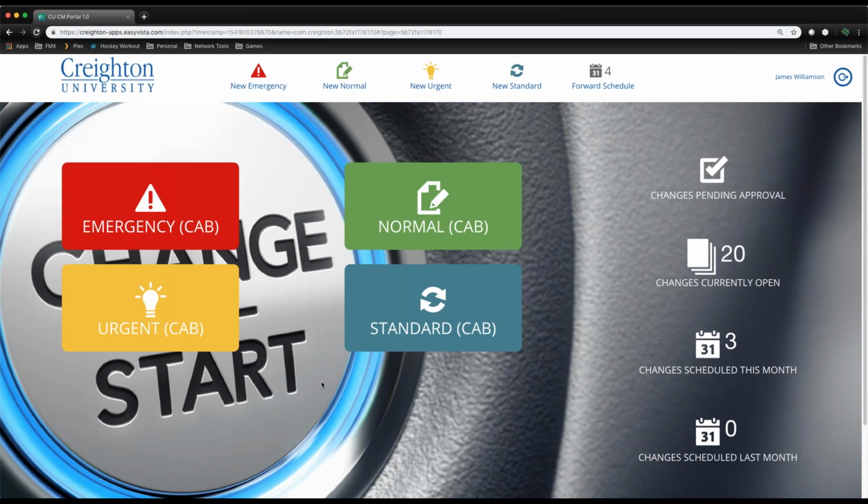And so in here, they have their 4 process types for changes that they can see right off the bat. They made it so that it was easy for them to see, easy to read and comprehend. So it was matching the terminology that they were used to, not so much what EasyVista Service Manager might keep you used to. And it also makes it intuitive.